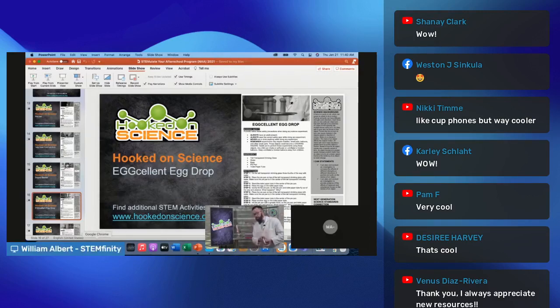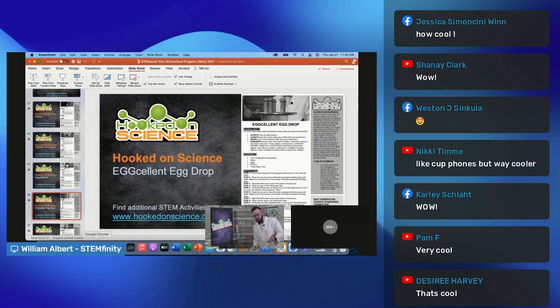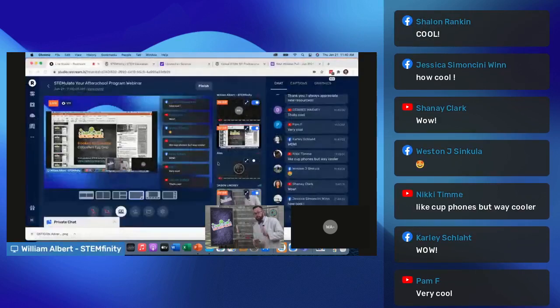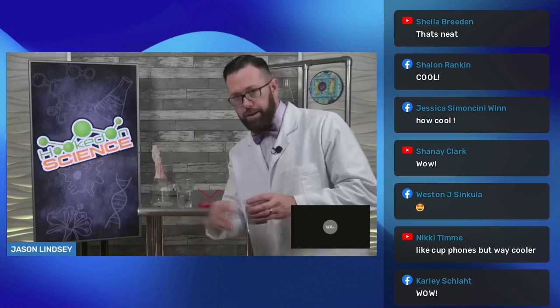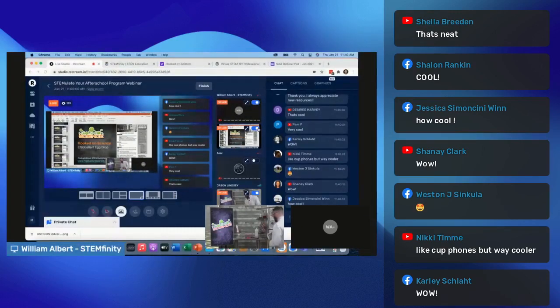Typically, energy, as I've mentioned, is fourth grade, matter is kindergarten and fifth grade, and then pushes and pulls, force, is usually talked about in kindergarten as well as third grade. So then you get matter second grade and fifth grade. First grade talks about light and sound. This is physical science, which is my specialty, by the way.